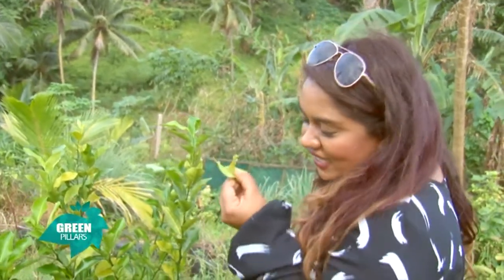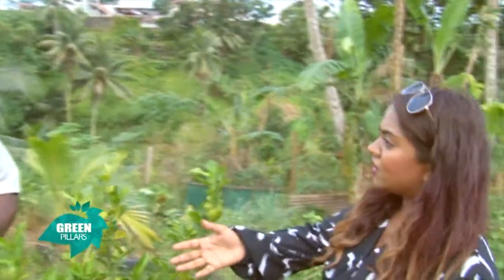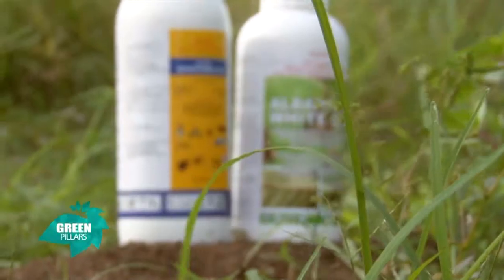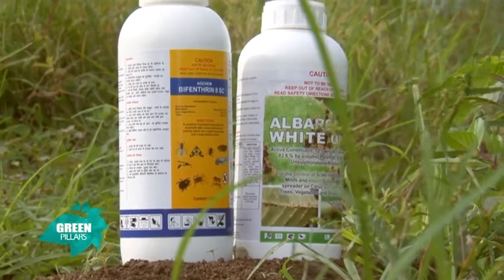Oh no, naughty. What about the ants though? Would the same kind of products work for the ants? Yes, there's a few products that you can use. For example, if you use the bifenthrin or sandothrin with the white oil, they can be mixed together. That means you're using white oil as the sticker activator, and the bifenthrin does work very well on ants as well. So we have two that work in combination together.